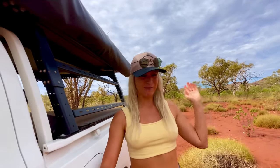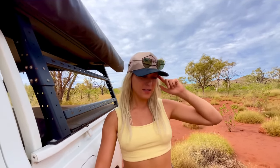There is seriously something absolutely stunning about red dirt, red rock next to crystal clear blue water. That was seriously beautiful, but also very fresh and way too cold for me to swim. But there's heaps of waterfalls, gorges, and really beautiful things around here to see. There's heaps of hikes as well. So I'm going to spend the next few days here to check it all out.